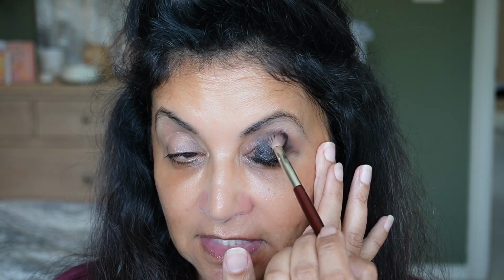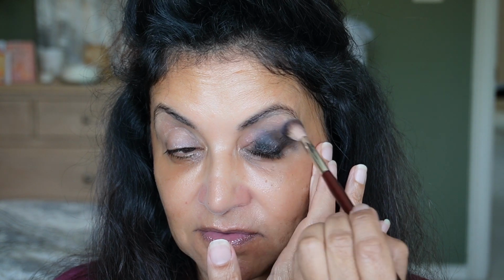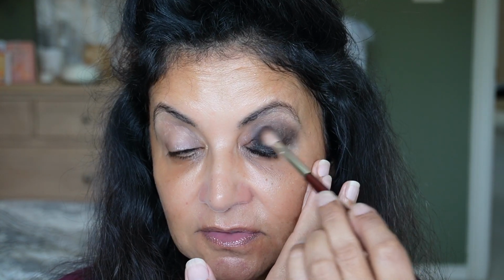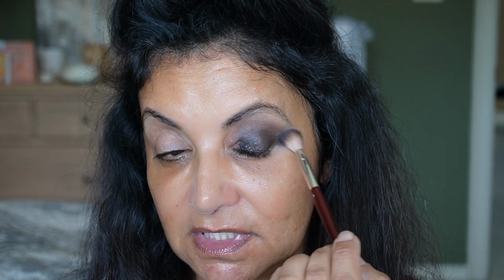Now keep in mind, I am not a makeup artist. I'm just a soon-to-be 56-year-old woman having fun with makeup without looking like I have a black eye. Okay, just kind of blend it out on the lid too. Just kind of smooth it out. And of course you want to use synthetic brushes because this one is a cream shadow.